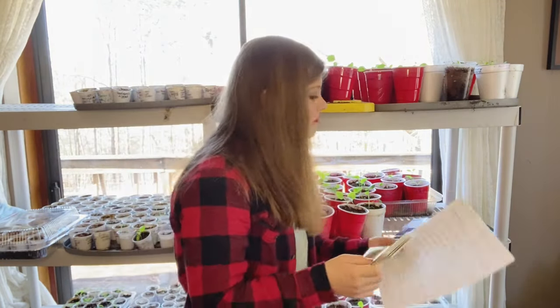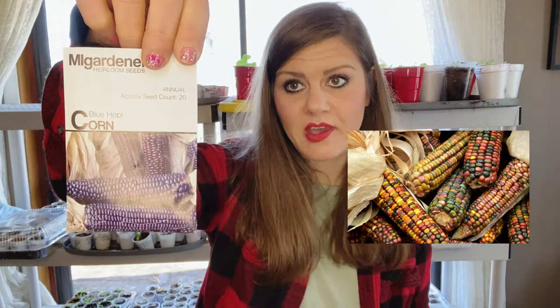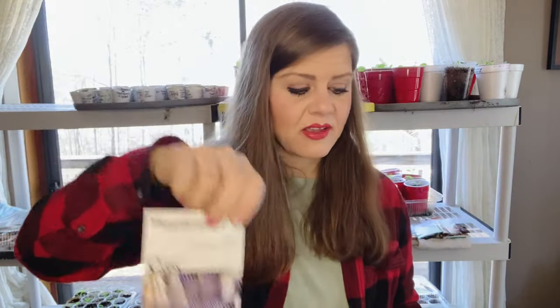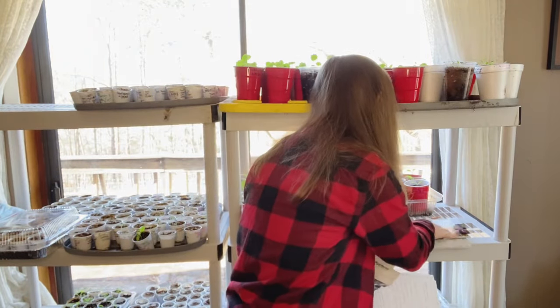Next, I have corn. Okay, here's some of my blue Hopi corn. I usually do peaches and cream for sweet corn. Doesn't matter. Corn is affected by corn earworm. Okay, cornworms. We don't want that. I talked about that with BT. There's really nothing you can plant to keep those away from what I can understand, but what does work for corn, and I don't have a picture of it, is beans.